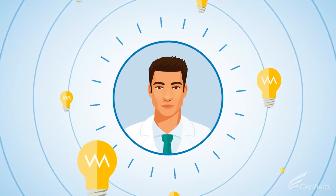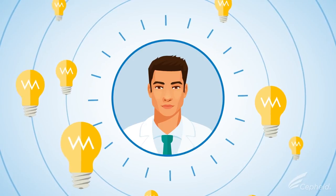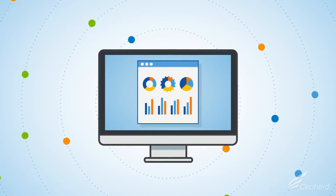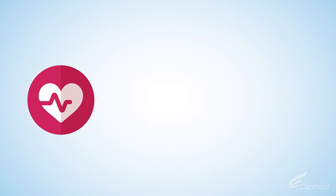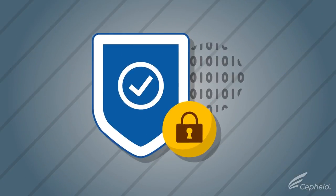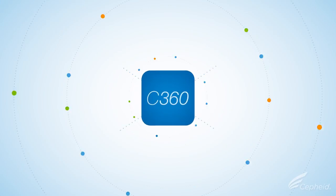By having a comprehensive 360-degree view of your testing data, accompanied with seamless, streamlined communication, you can strengthen your institution's disease surveillance, monitoring, and reporting capabilities in a secure, compliant, and sustainable manner.